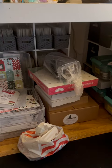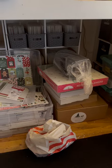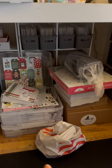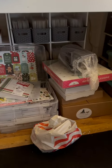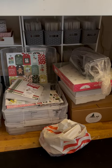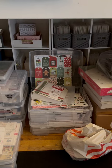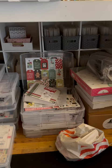That is a radio that I need to clean. That's actually from last spring. Just being real here. That is literally a bag from Target. I make goodie bags for my coworkers every month, and that is February's bag. Like, I'm not joking. I just decided to film this before I decided to clean.